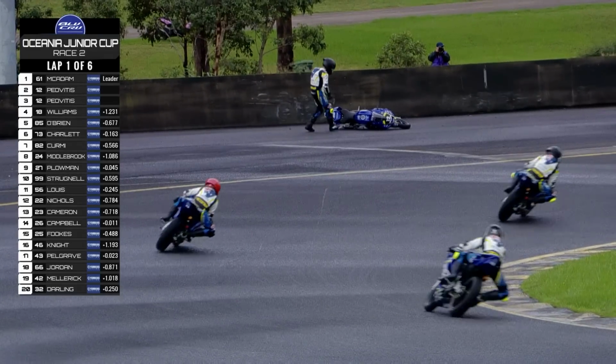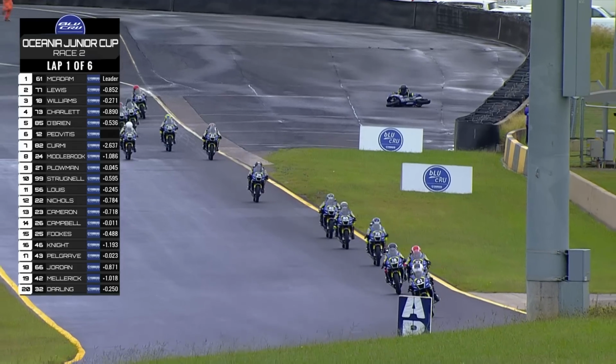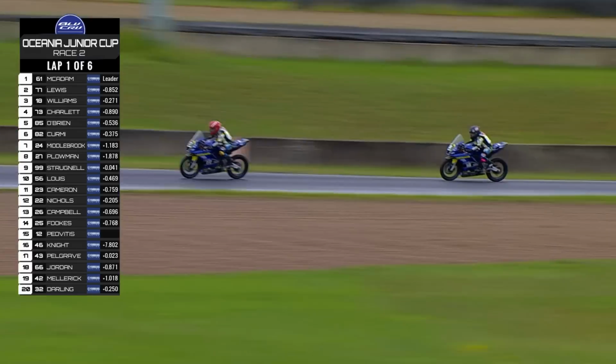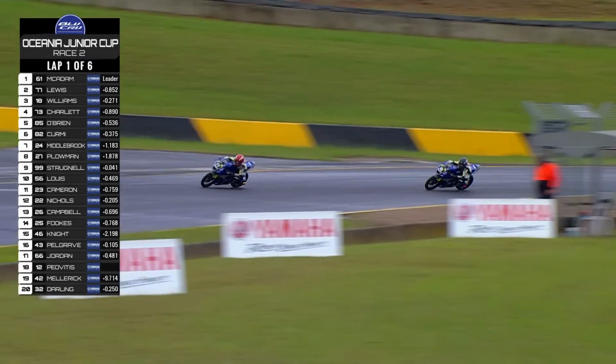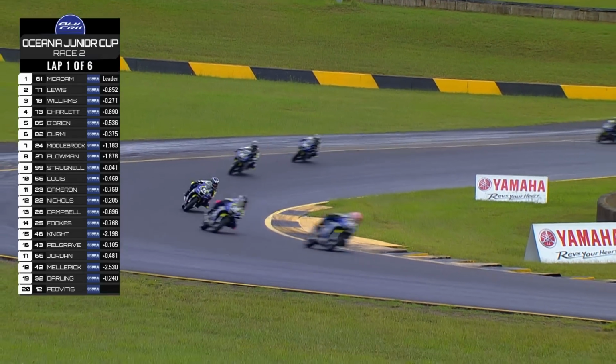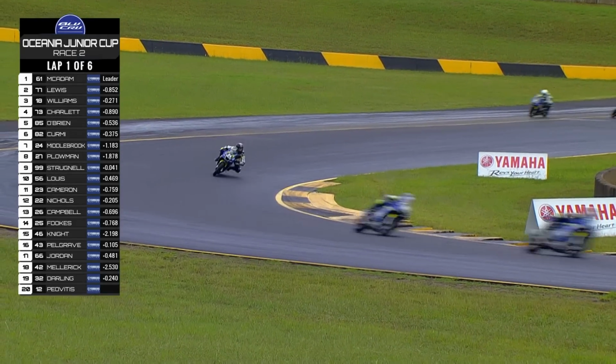Orlando has hit the deck on the exit of one of the most tricky corners on this circuit, and unfortunately he stopped right next to the Blue Crew signs on his Blue Crew Junior Cup machine. Stevie Middlebrook now up into 7th, coached by Steve Martin from Western Australia. Not myself, the Irish Steve Martin, who's also a motorcycle racer.